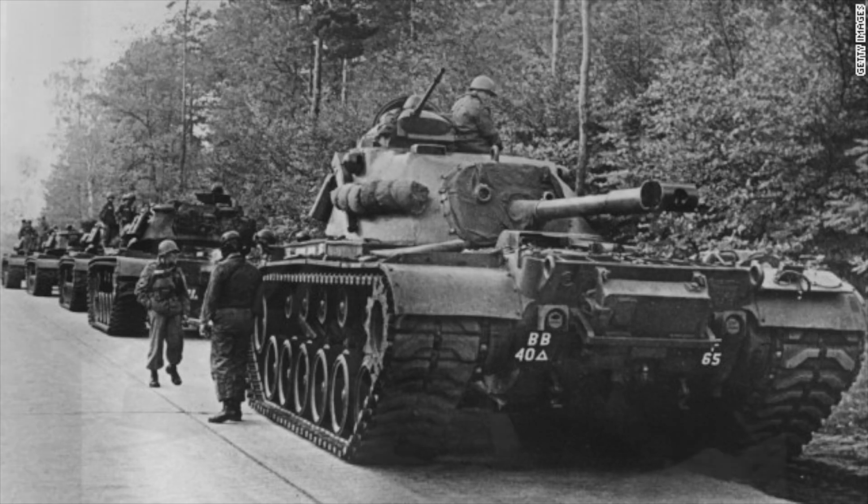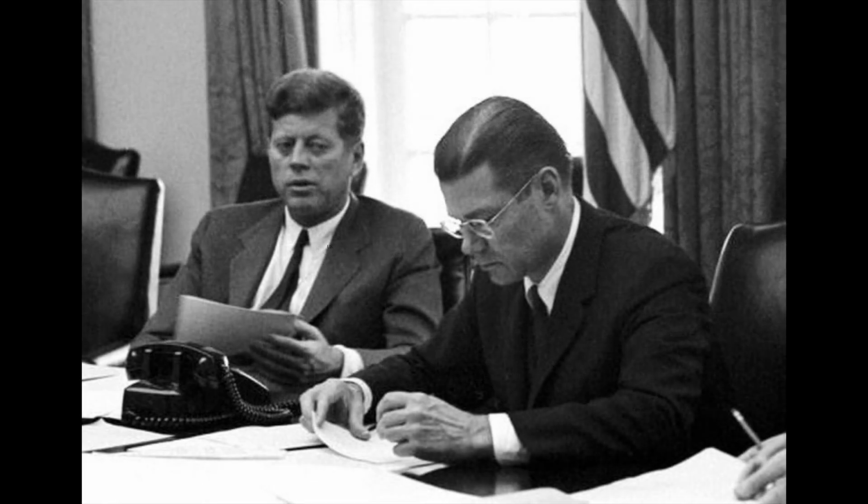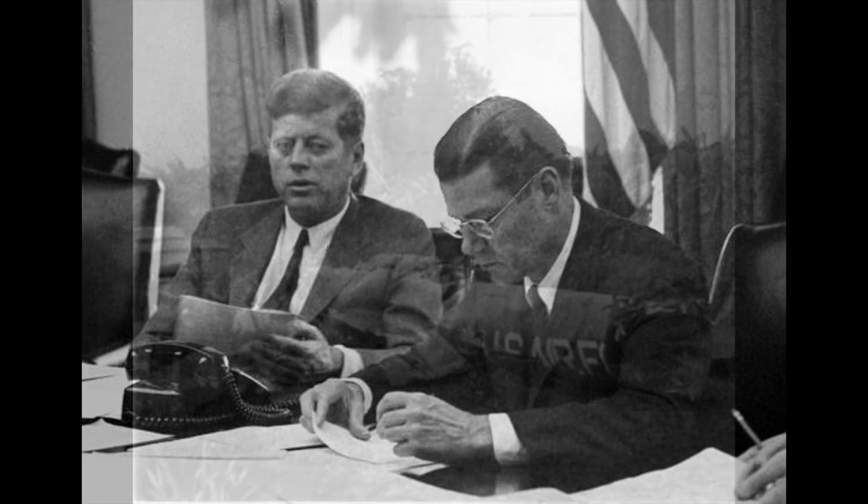On the most intense day of the crisis, October 27th, there were 3 close calls that almost led to all-out war. In the morning, an American reconnaissance plane was shot down over Cuba and the pilot was killed. This was an unauthorized decision by a local commander, but U.S. leaders thought the order came from Khrushchev. Military leaders pressured Kennedy to respond with an attack against the SAM site that was responsible, but he refused.